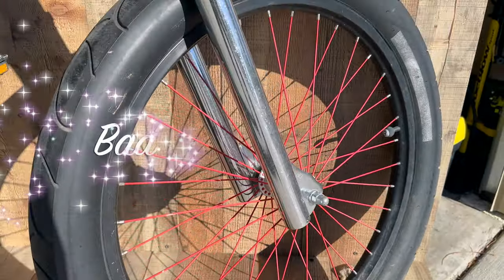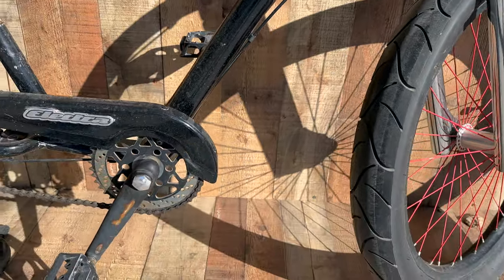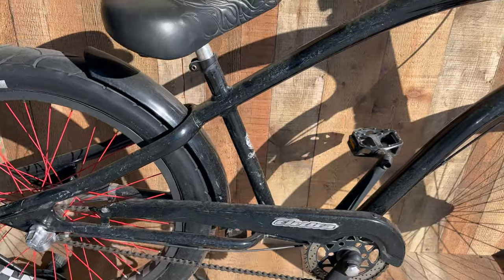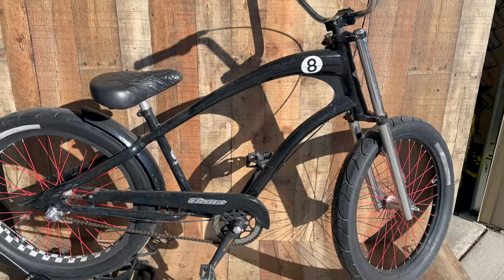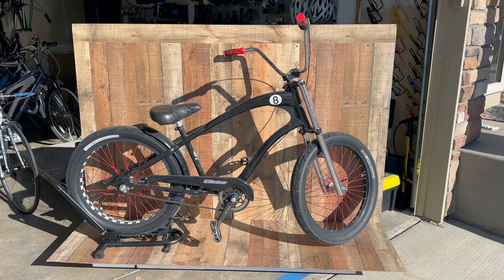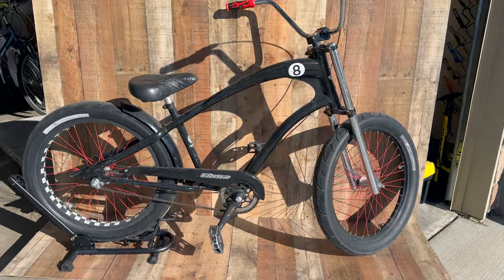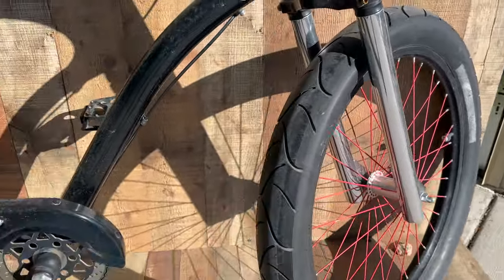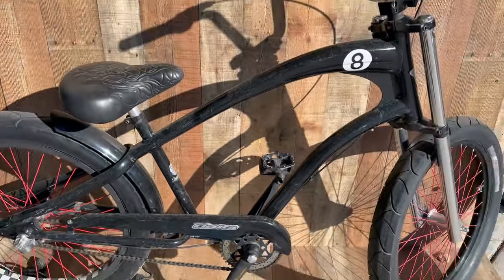Say you want a motorcycle, and your significant other will not let you entertain that idea whatsoever for your midlife crisis. What do you do next? Well, you get yourself a badass Electra 8-ball cruiser. Cruise around the neighborhood, let the wind blow through your hair. Yeah, that's right. This is gonna be a full refurbish from end to end after this.